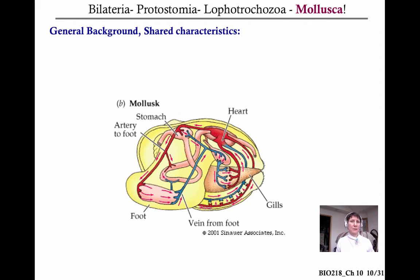It will get picked back up and sent back to the heart for circulation, but it's allowed to actually float or flow through some parts of the body. And that's what you see in mollusks. So they do have a circulatory system, but it's an open circulatory system. So you can see their heart here.